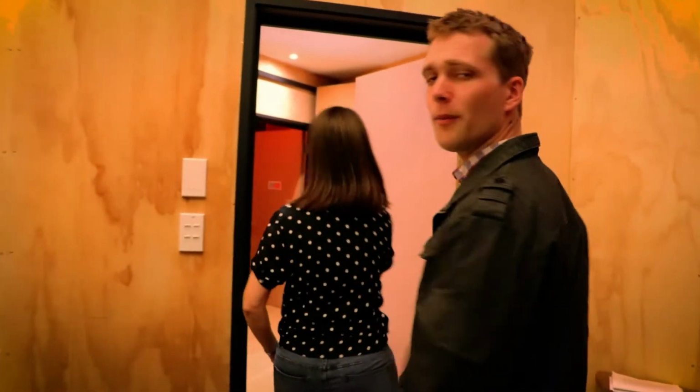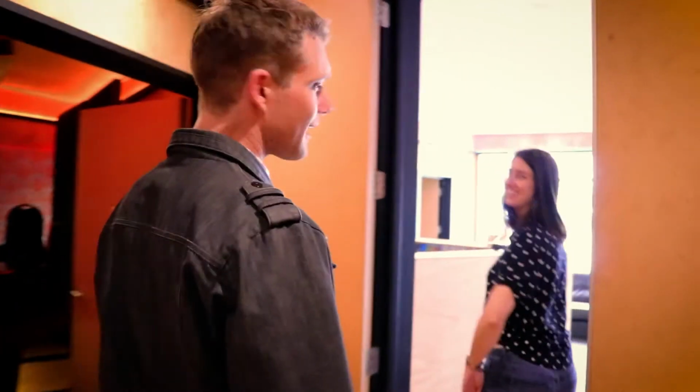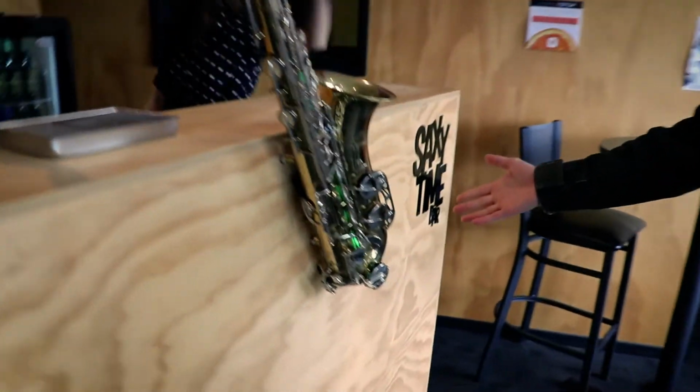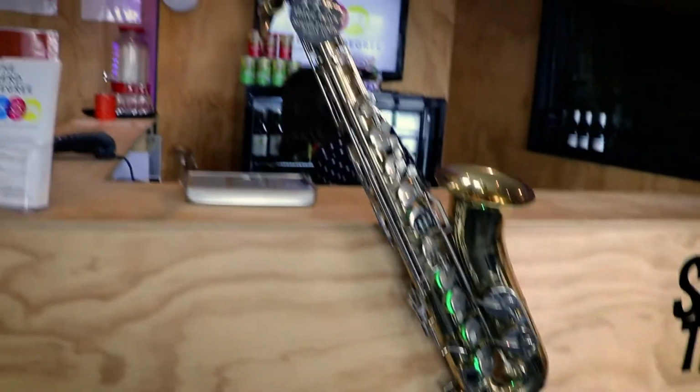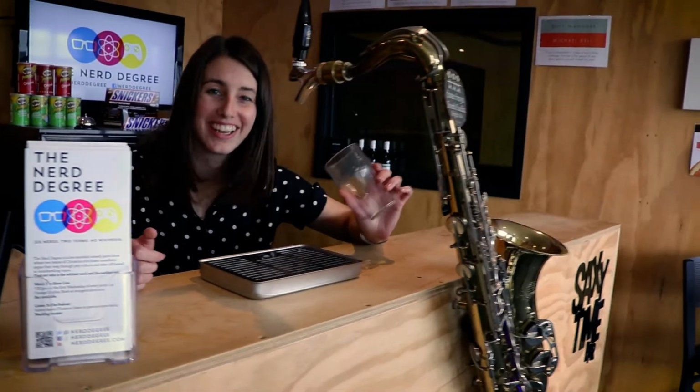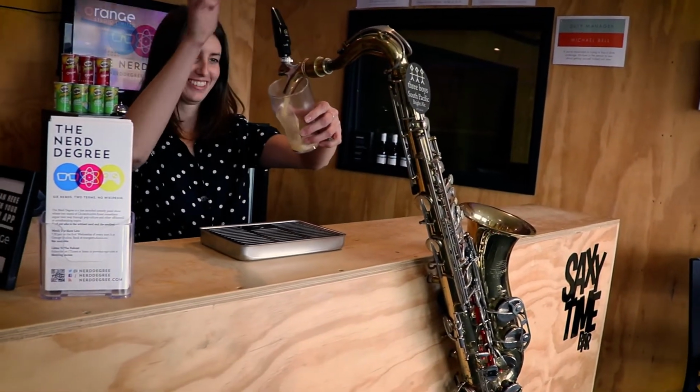But most importantly, more importantly than the studio, come and see our favourite piece of equipment, which is our saxophone beer tap. So, would you like a drink? That'd be lovely. All right.